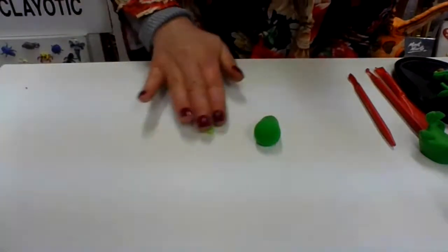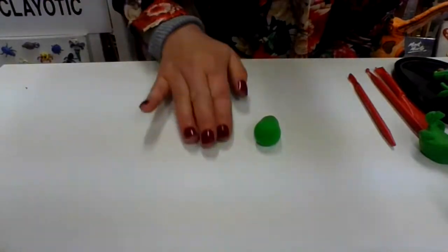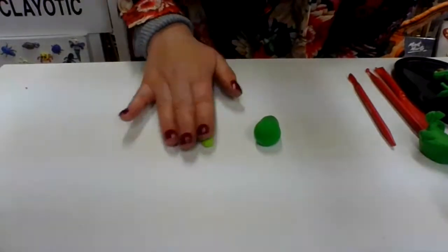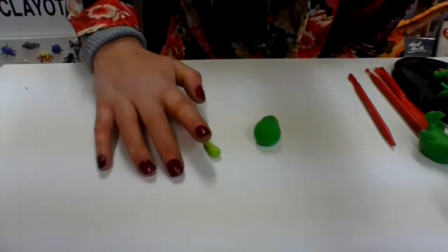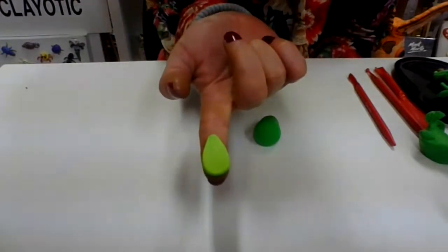Are we all doing okay? Good, good. So again, into the ball. And then a little droplet. So it's a flattened droplet. Now we've done this a few times throughout the club, so you should be able to do that yourself. So you have the droplet and then you flatten it. Just so it's like that.